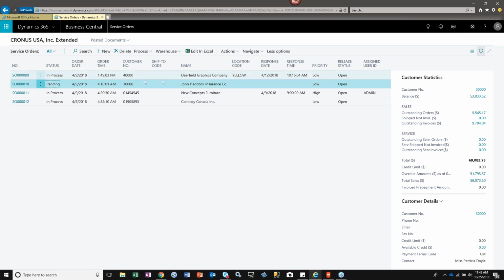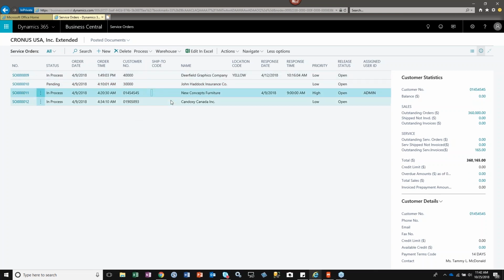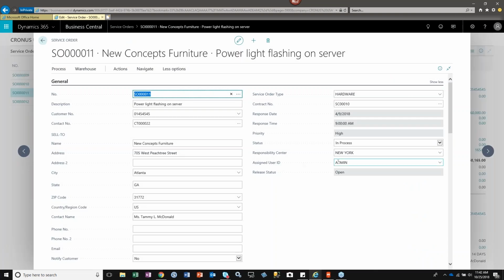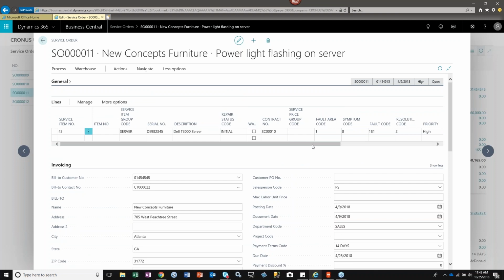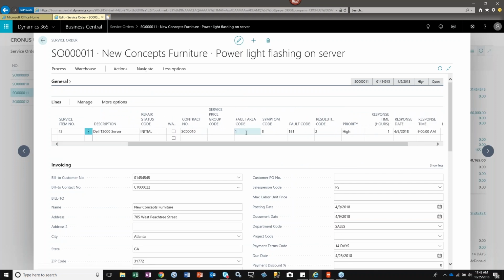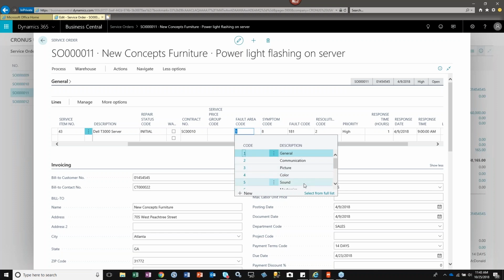So I've got a one that's pending in here from John Haddock Insurance that I'm waiting for. It's a low priority. They need to get back to me. Here's one that's a service order with new concepts. I can look at that one. It says it's in process. It's assigned to the only user on the system right now, which is admin, who is me. So it was assigned to me from our New York office, and it's in process. If I look further down, here are the lines, and what I've already entered in here on my lines is I think I found the fault area code, and you said codes for where the problem is.